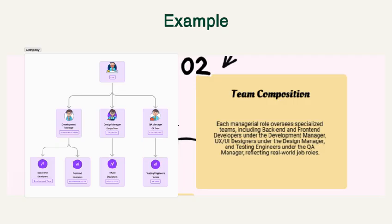Team managers. The development manager leads the development team, ensuring smooth coding practices and technical development. The design manager heads the design team, focusing on UX/UI and creative design tasks. The QA manager manages the QA team, ensuring software quality and testing.